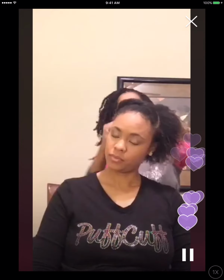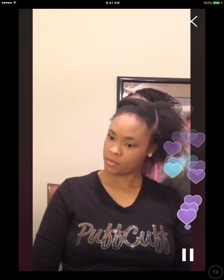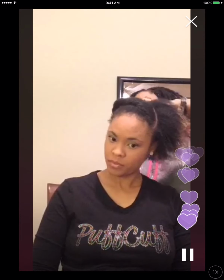So I'm going around with this chunky twist. And actually, Jenny's hair is shorter in the back. So this is a style that you can achieve and not have to have a whole lot of length in the back.